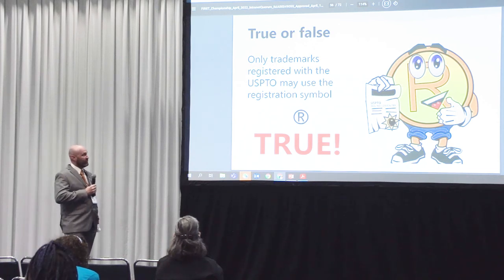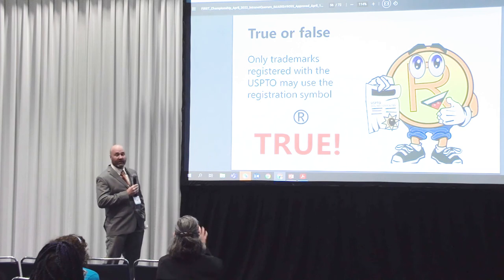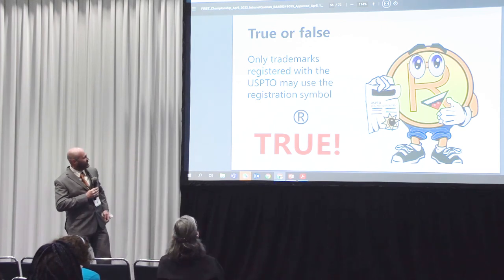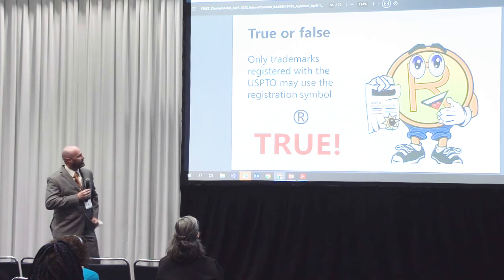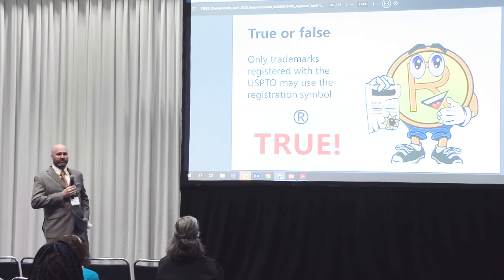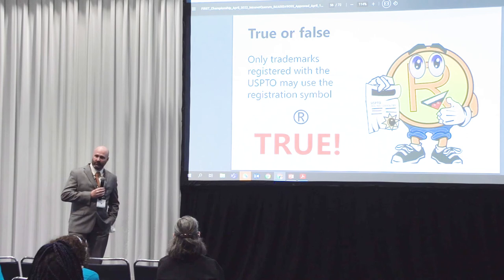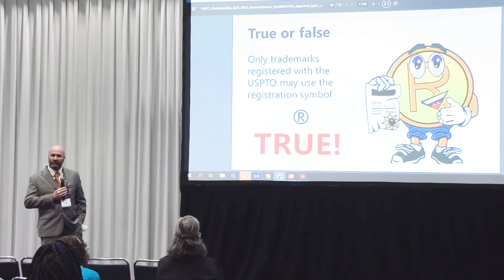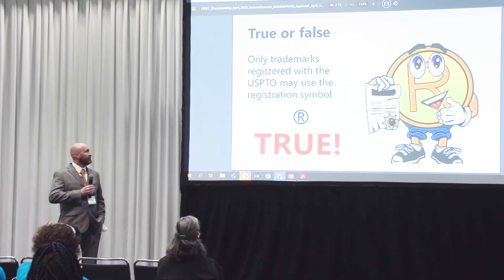True. So the R right there indicates... I know, it was a slide that had animation. We took it down. That R stands for federally registered. You'll see TM sometimes. TM is a common law trademark. There's no federal protection for that until you get a federal trademark. Okay, next slide for me, Jacob.